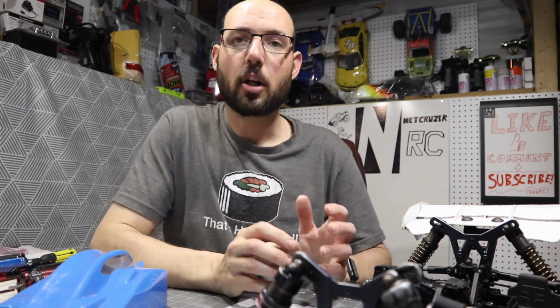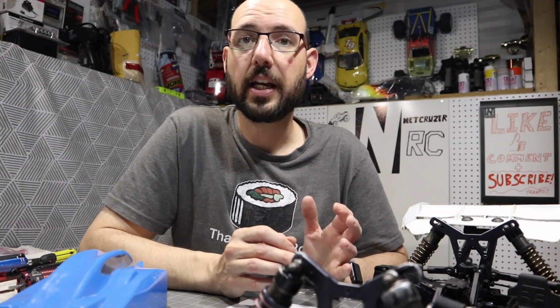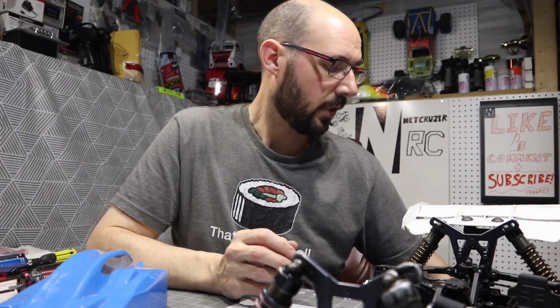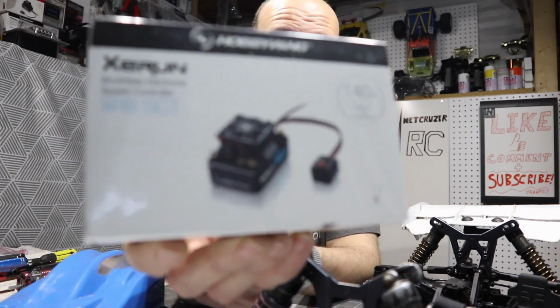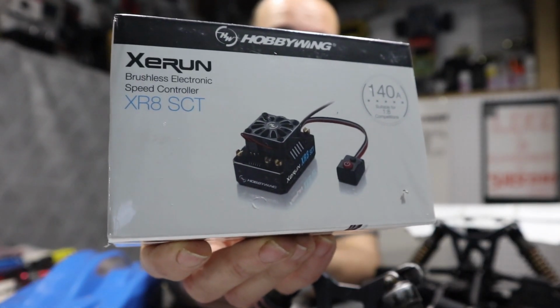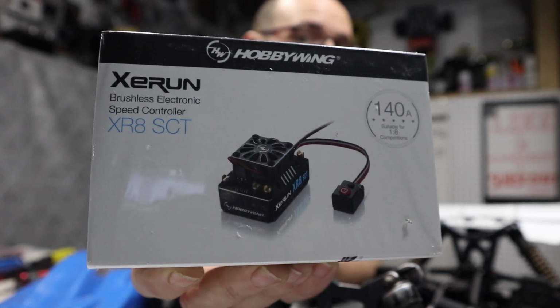Electronic speed controls. A lot of people really love the high-end Tekins, Hobbywings, something like an RX8 or an XR8 Pro. To me, look through the marketing a little bit. This one is, in my opinion, the best bang for buck 8-scale race ESC that you can get. So this is the XeRun XR8 SCT.